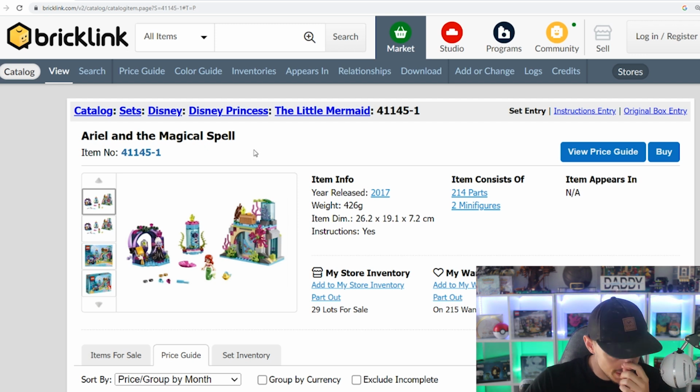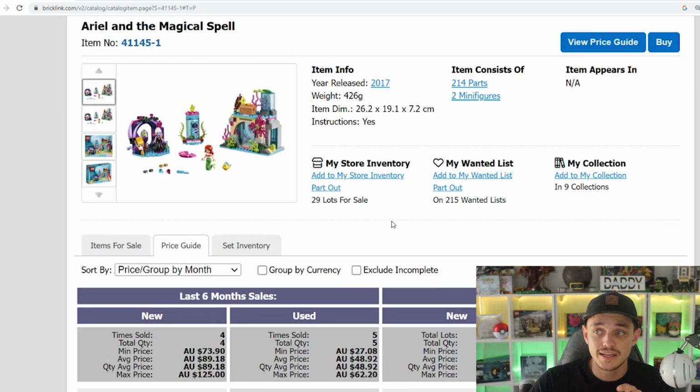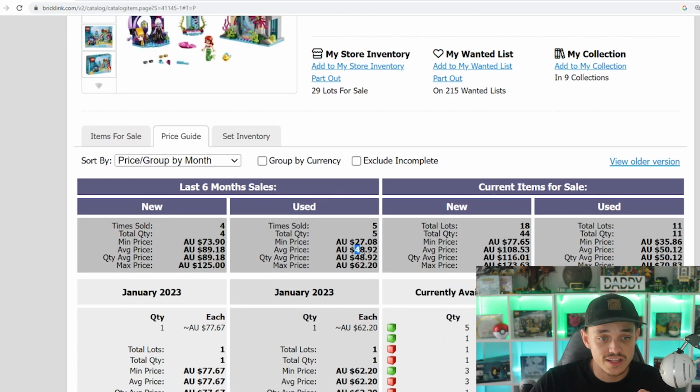Now, I've gone through a couple of the things. This one I'm showing on the screen now, the Ariel, A Magical Spell, that is complete. I found the figs, I found all the pieces, that one is complete. I've got a lot more stuff to organise to see if they're complete and all that jazz. But this one is complete, and as we can see, used, the average they're selling for is about $48, so around $50. And remember, I did pay $250 for the whole lot. That's including all them sets and all them figs I did show you just previously.